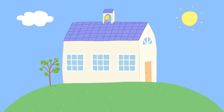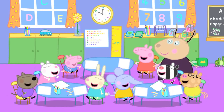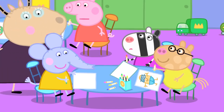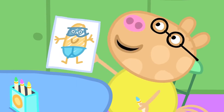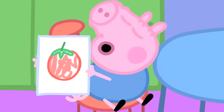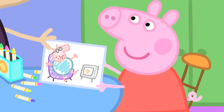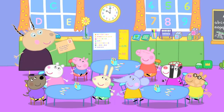Peppa and her friends are at playgroup. Children, today we will do drawings for Mr. Potato. Hooray! I'm drawing a pineapple. I'm drawing a carrot. Very good. What are you drawing, Emily? A pea. Lovely. And Pedro? It's a super potato. Oh, I see. And George has drawn a wonderful tomato. Peppa, what vegetable have you drawn? My daddy, watching television. Oh, excellent. Now, we put the drawings in an envelope and post them to Mr. Potato.